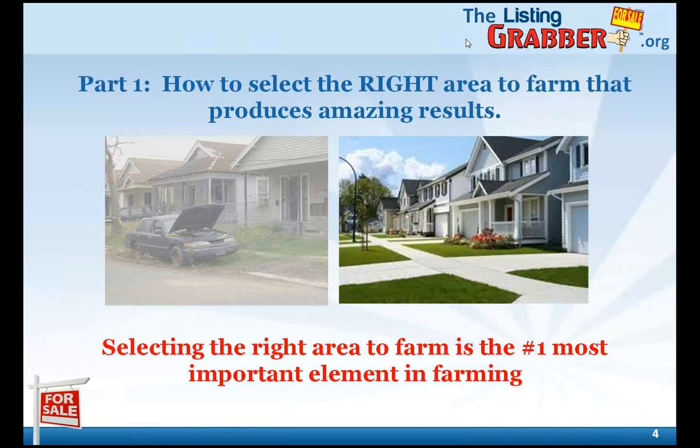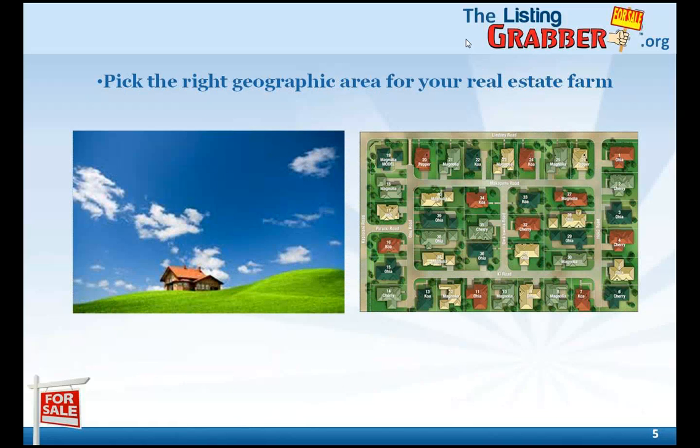Selecting the right area to farm is the number one most important element in farming. Real estate farming is similar to agricultural farming. The first step is you must pick the right area to farm. If you pick the wrong area, nothing grows, and this is the single most important part of successful farming.